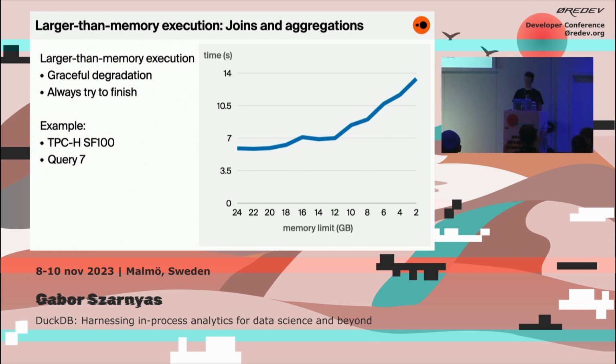Here is an example from the famous TPCH benchmark. I had the scale factor 100 dataset generated on this laptop, and I ran query 7 with the memory limit starting at 24 gigabytes and then decreasing by 2 gigabytes for every step. And what you can see is that the ideal amount of memory for this query, where it's completely in memory, is somewhere between 20 to 24 gigabytes. But if you start to run out of memory by just 1 or 2 gigabytes, it will drop a few seconds. And even if you have 1/10 of the required memory at 2 gigabytes, the query is only roughly 2.5x slower. So the degradation is really graceful, and this is well within what the user can wait for. It's still faster than moving your data to another computer.